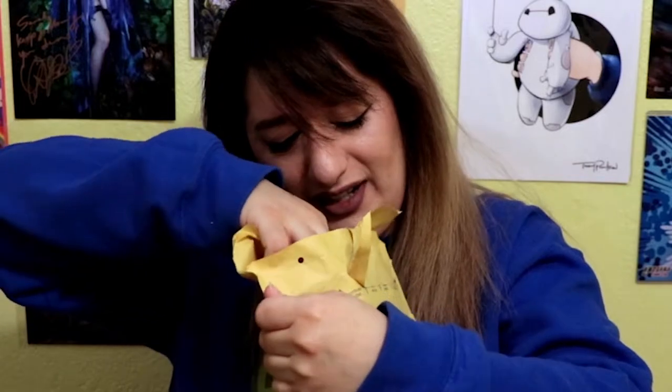The first thing I'm going to open is the My Little Pony figurine from Poland. I know what it is. So excited to open it up for the first time ever. Who's ready? I'm ready. Oh my God, oh my God. I'm so excited to open it up finally.